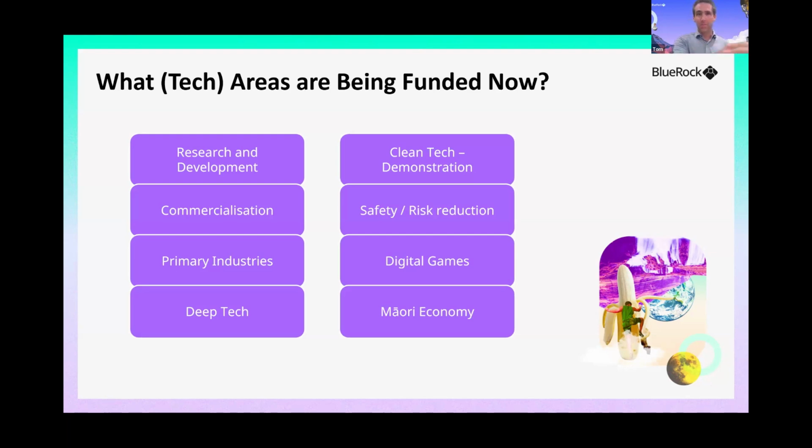Innovation. So on this slide, we've got general funds for R&D that we're going to talk about a bit more. Some money for commercialization, good money for primary industries. Deep tech seems to tick a lot of boxes. Clean tech demonstration through ECA, which, if it's not directly useful for your company, might be good for your customers. Then there's a few minority funds for safety and risk reduction out of ACC, EQC, Waka Kotahi, the NZTA. And recently we've got digital gaming sector supported pretty well. And there's always some support for, well, for want of a better term, the Māori economy, linkages to Māori researchers, Māori businesses, Mātauranga Māori.